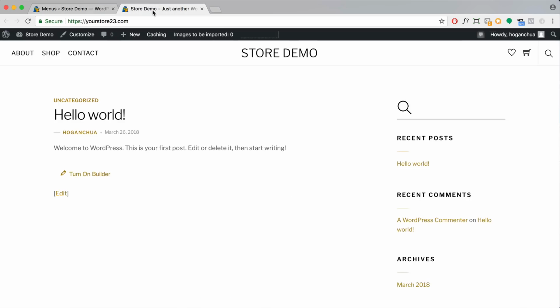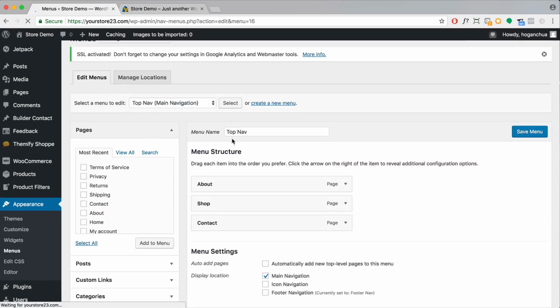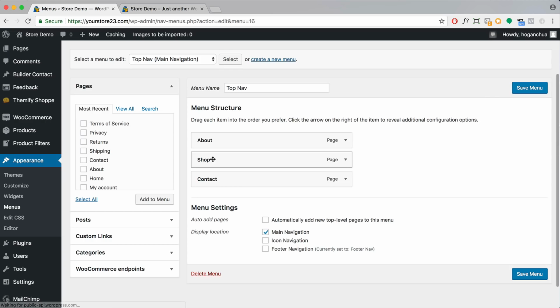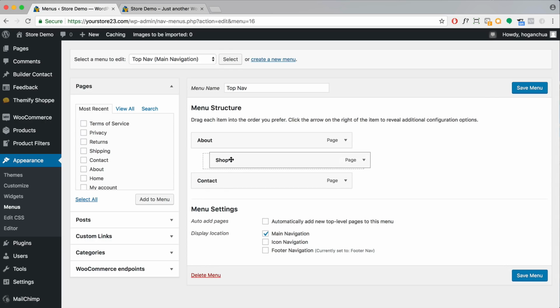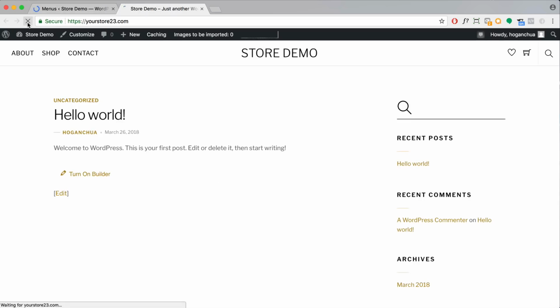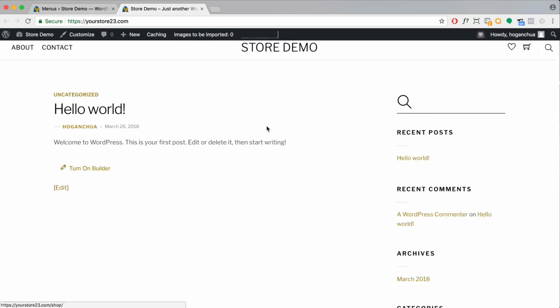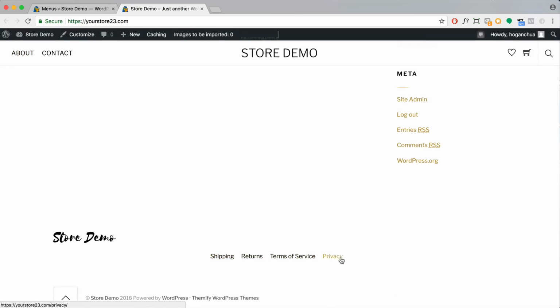Okay, so before we go anywhere, I do want to show you how to create a drop down. So sometimes you might want to have a drop down because you might have several categories. To do that, let's say you go back to the top nav and select that. And what you need to do is click it and select it and basically drag it inside. So it's called something called indenting. So what happens is when you hover over about, shop will pop out. Click on save menu, and then give this page a refresh. Hover over about, shop comes out. Okay, and also your footer menu is displaying right there.